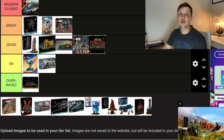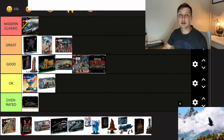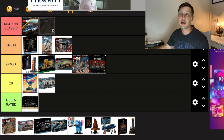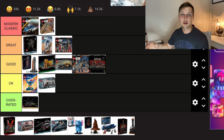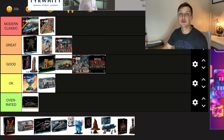Next up is the Clone vs Droid Battle Pack. And if you've been a fan of the channel for long, I'm a massive fan of this Lego set. I'm easily going to put this in Modern Classic. It's one of the best Lego battle packs we've had in years, in my opinion. And I just think it will go down as a real cornerstone of Lego Star Wars. We can all look back in probably 5-10 years and think, wow, remember when Lego actually did a £25 or a $30 battle pack, which included 4 clone minifigures and 5 droids. It's just an awesome Lego set, let's be honest. So I think it easily deserves to be a Modern Classic.